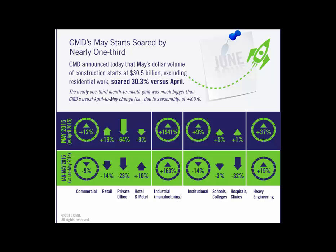So why do I bring these up? When we talk about the industry, it's always good to know what's going on in our industry. Whether you're going to be designing, because these are starts. So that means that if I'm a designer or an architect, that means that 6 to 9 months prior to this, I should have gotten a commission.